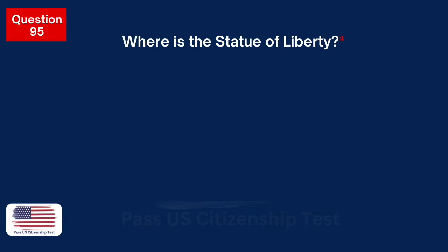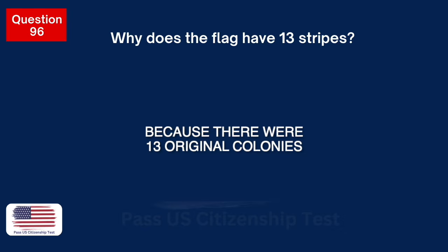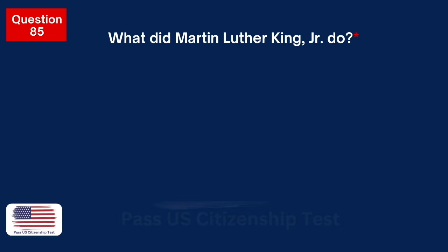Where is the Statue of Liberty? New York Harbor. Why does the flag have 13 stripes? Because there were 13 original colonies. What ocean is on the east coast of the United States? Atlantic Ocean. What did Martin Luther King Jr. do? Fought for civil rights.